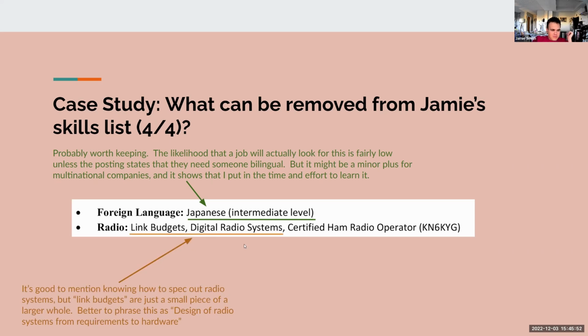As for the radio stuff, I think it's good to mention that I know how to do radio, because that can be relevant for embedded software. A lot of embedded systems use radios. But saying link budgets is not a very good thing to put on here because it doesn't tell you a whole lot. It's only a small piece of the whole picture of putting together a radio system. I might replace this section with designing radio systems from requirements to hardware, because that shows you know how to do the whole stack.